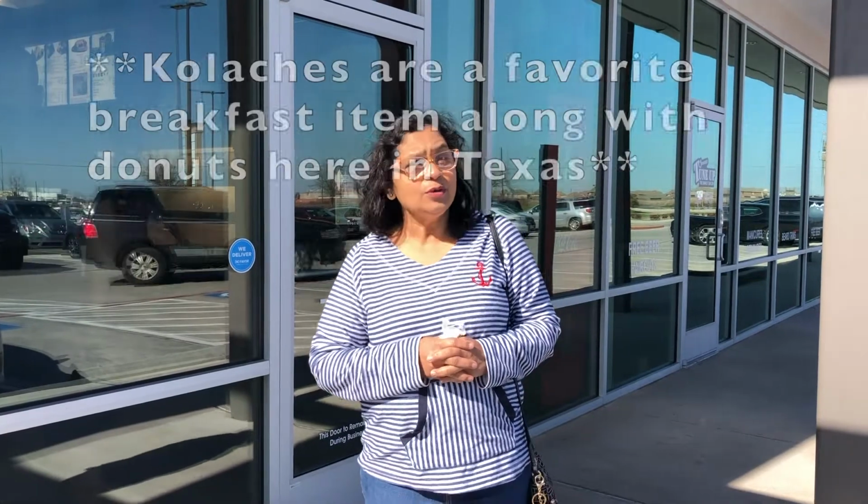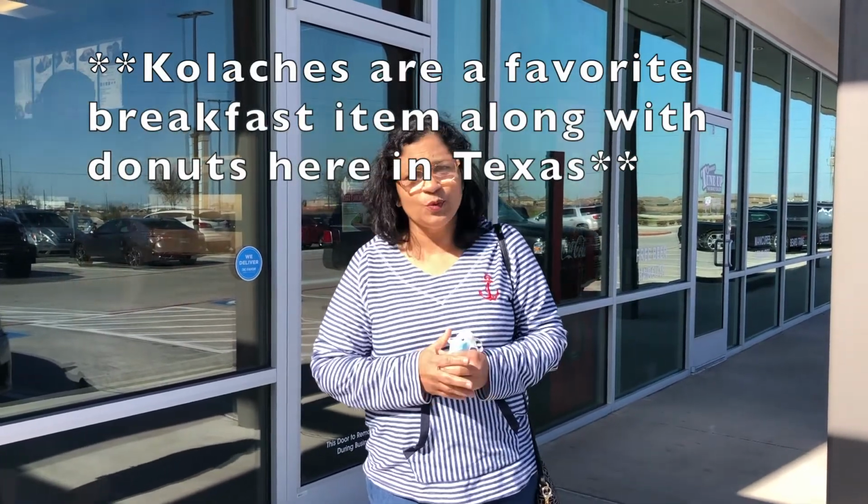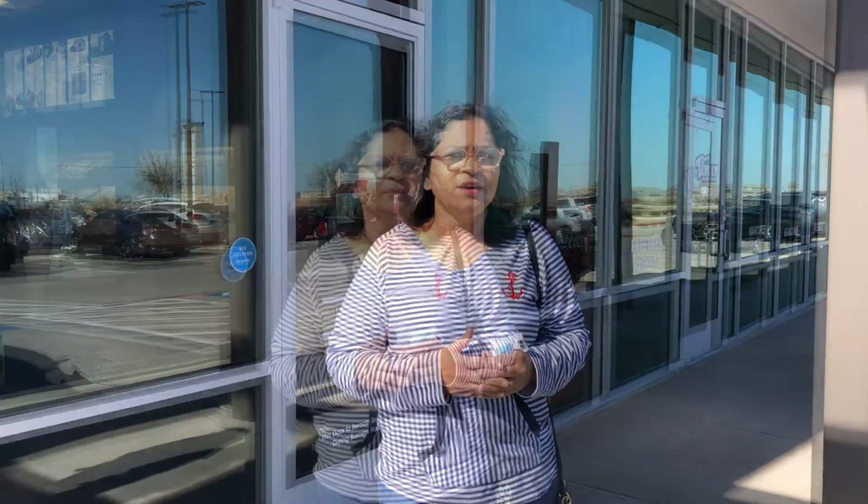Sunday morning and I'm here to pick up breakfast. I'm outside a very popular store called the Kolache Factory, and they sell kolaches, which are very popular, and had been introduced by the Czech settlers in Texas. For everybody else, it's pigs in the blankets, but for the Texans, it's kolaches. So let's go inside and check it out. Come with me.